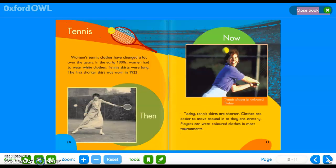Tennis. Women's tennis clothes have changed a lot over the years. In the early 1990s, women had to wear white clothes. Tennis skirts were long. The first shorter skirt was worn in 1922. Today, tennis skirts are shorter. Clothes are easier to move around in as they are stretchy. Players can wear coloured clothes in most tournaments.